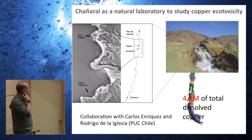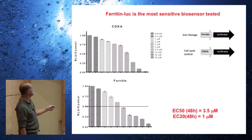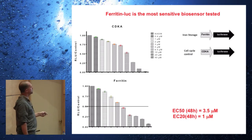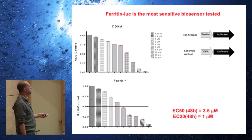Then, from this study, there were several conclusions. Since that time, we had been generating different reporters. The CDKA is a classical one here, for which we could calculate an EC50, which was close to 6 micromolar, so it's quite high. We also use another reporter, the ferritin, because we are working quite a lot on iron in the lab, and since we suspected there could be some interaction between iron and copper metabolism, indeed what we found is that the EC50 for this ferritin luciferase reporter is much lower.